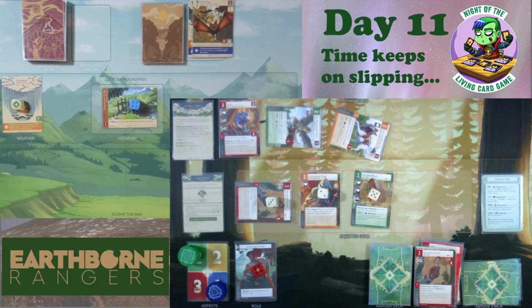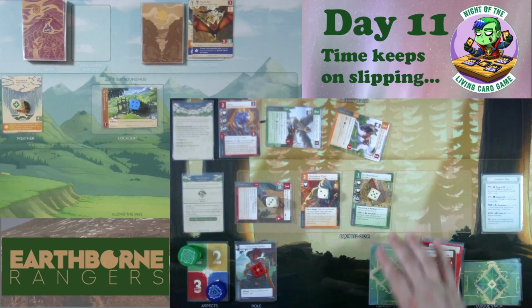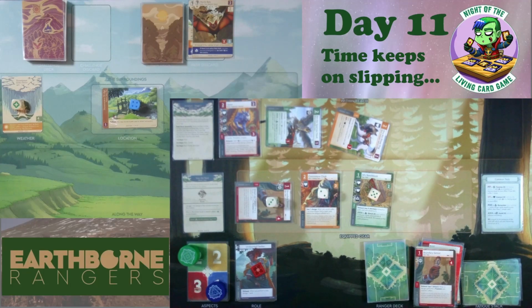I was going to try to draw a card, but I don't know if I need to. I don't have a lot in my hand right now, but so far I'm just trying to traverse, so I think I'm doing good. So I think we're just going to rest. We're going to rest, and we're going to choose to travel. So we are now going to travel to Meadow via the grasslands.